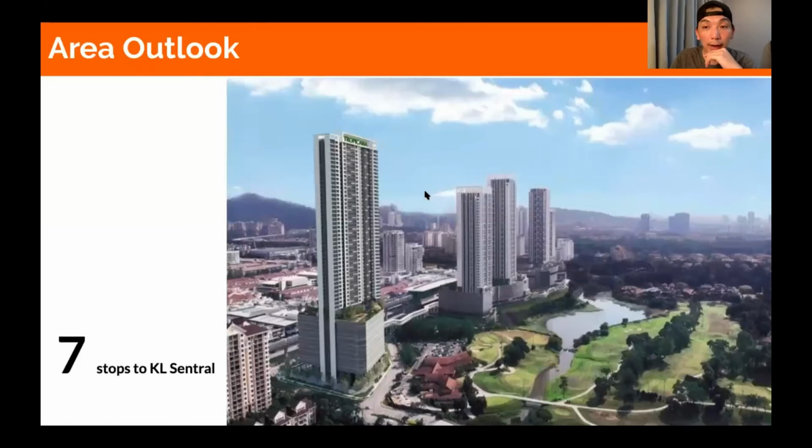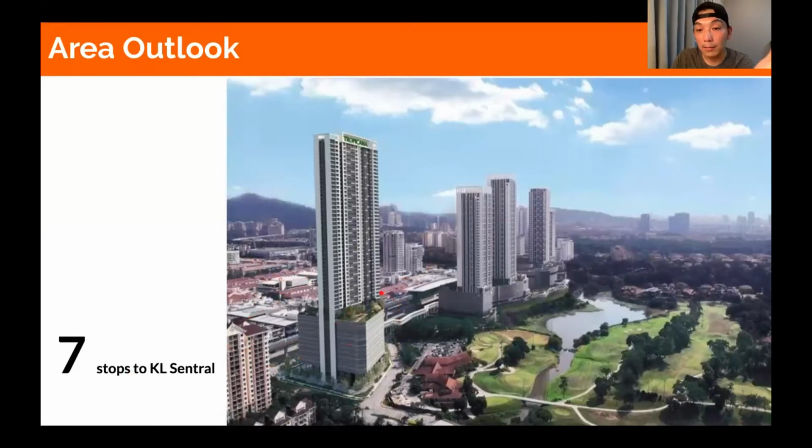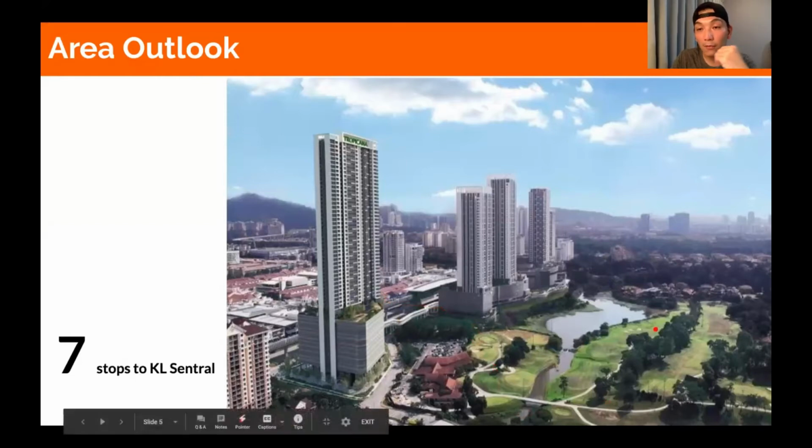So what we are looking at today is Edelweiss. This is the area outlook. The front side is facing Giza area. This is Sunway Giza area. And facing the back is the magnificent golf course view, which is a very pleasant, very relaxing view.